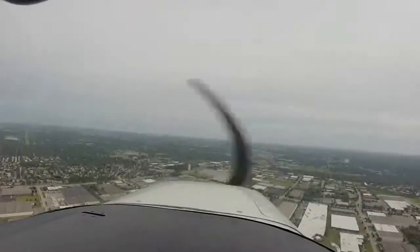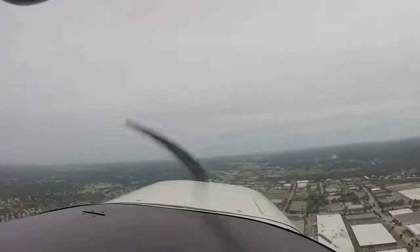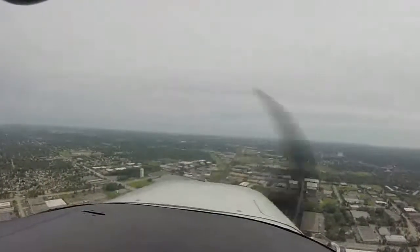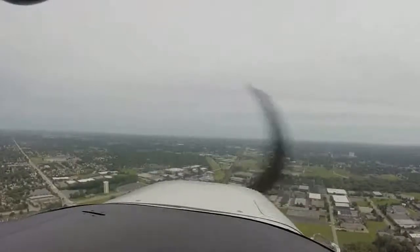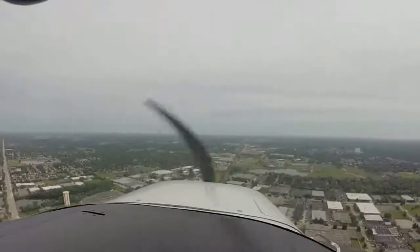87 Juliet Alpha 16, clear touch and go. Clear for runway 16. 87 Juliet Alpha. Okay, you put the carburetor heat on. 10 degrees of flaps, 1700. And when he clears you to land, you're going to tell him it's going to be a full stop. Okay.